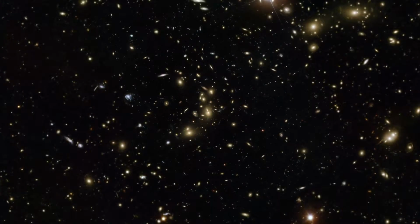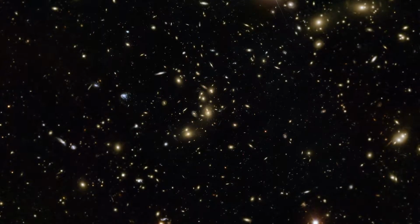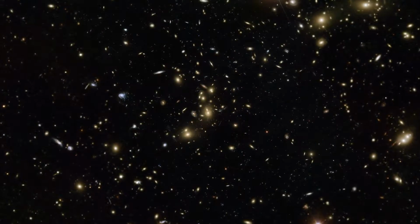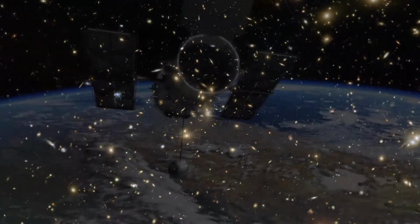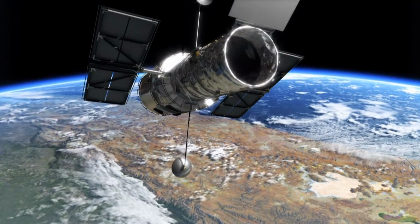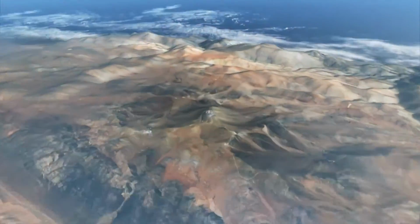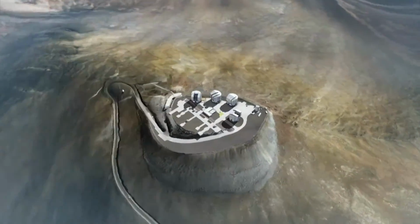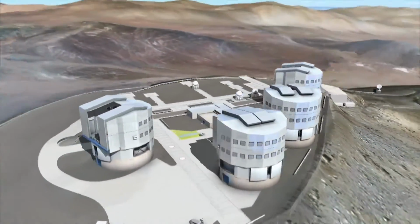A team of scientists has studied the unusual galaxy cluster Abell 2744, nicknamed Pandora's cluster. Using telescopes in space and on the ground, including the NASA ESA Hubble Space Telescope and ESA's Very Large Telescope, they have discovered that it was formed by the simultaneous pileup of at least 4 separate galaxy clusters.